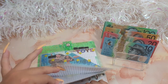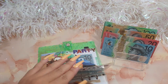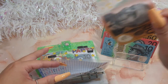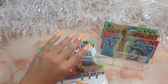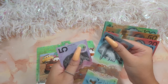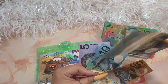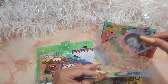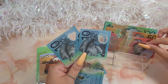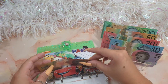Brain will be receiving $50. It has nothing. So a 50 in there. Toys has nothing as well, so it will be receiving $50 to kickstart that envelope. Party will be receiving, let's see, 15, so $85 to make it to $100. I need change, I think. So put that there and put another 50. So 100.